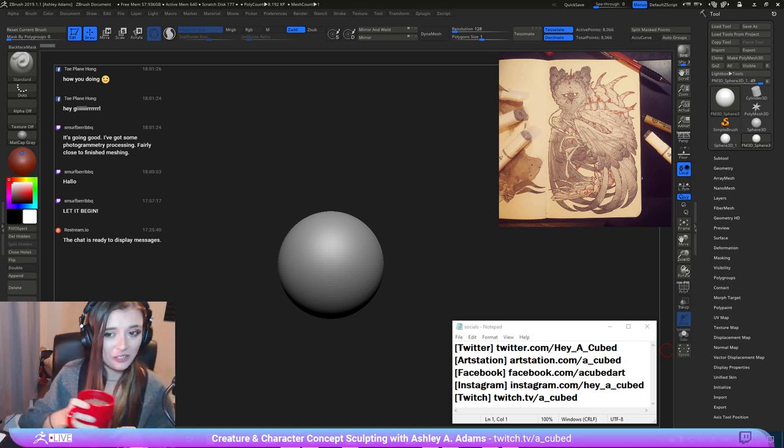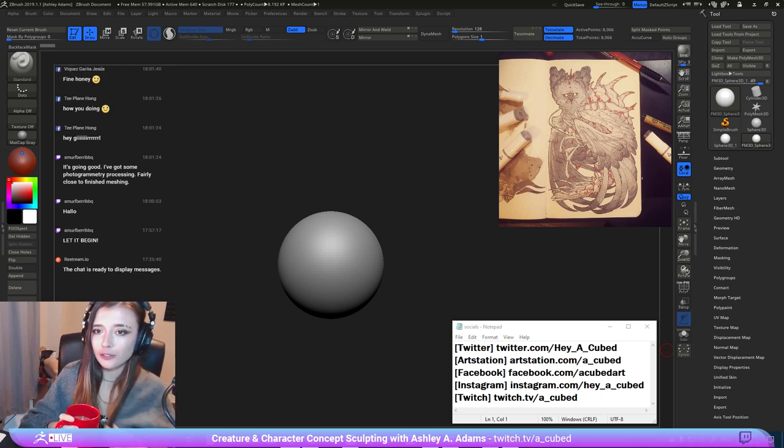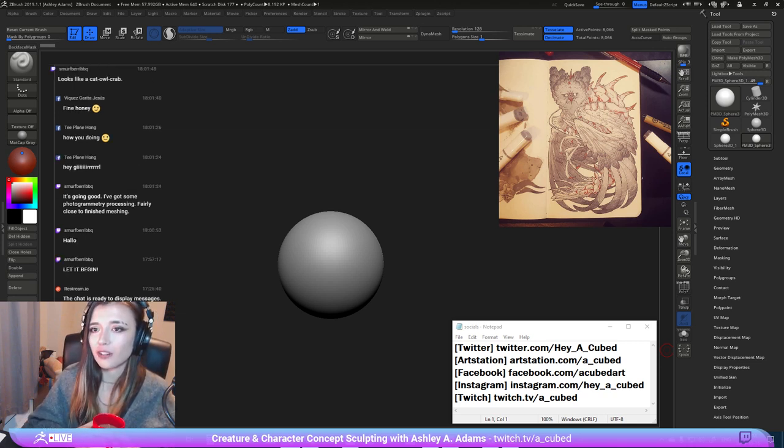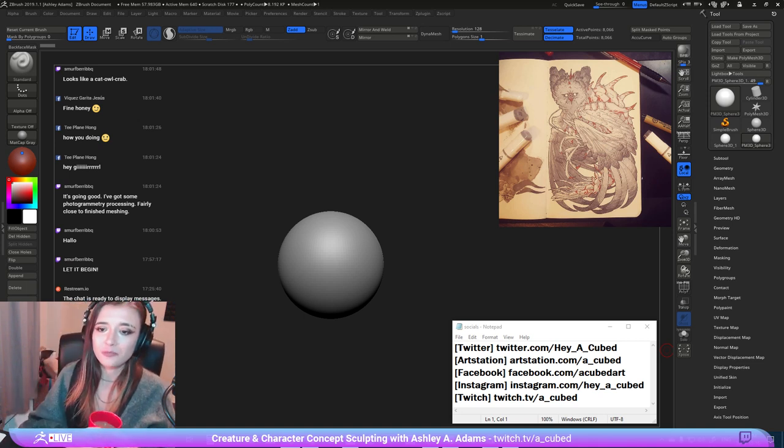Ooh, something new. Hey T-Plane, how are you? Finished meshing? Oh, for the photogrammetry? Nice. I've never really played around with photogrammetry. I know you gotta do a lot of cleanup, right?